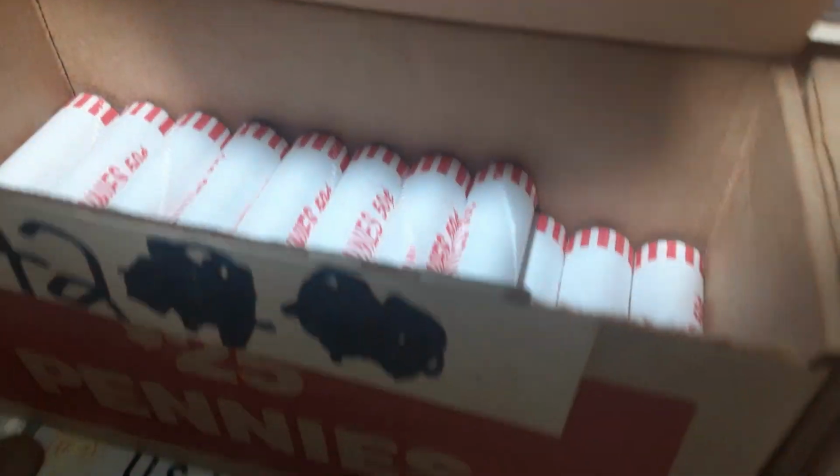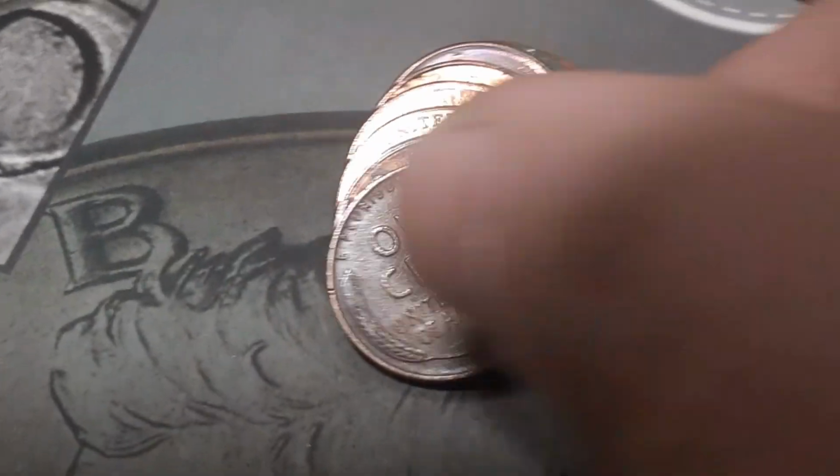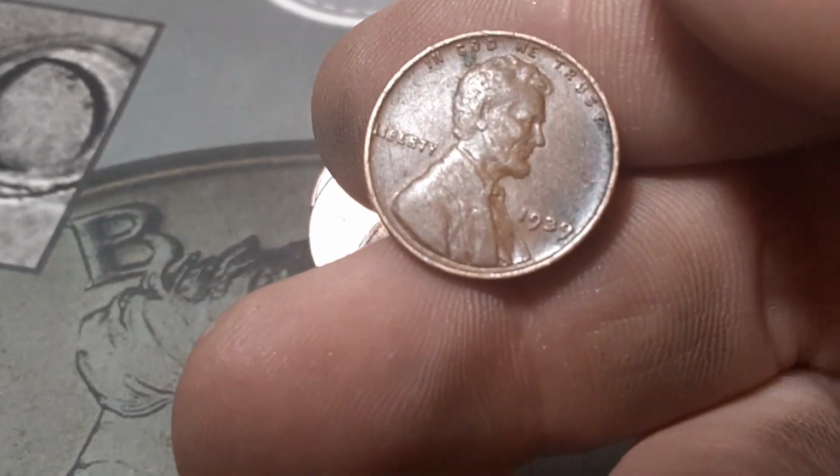That one's going to go right there. I guess I need to start checking these. Same roll, 22. Two behind that one. We're going to have another one, just 2 behind that one. Another 1939. That's 3. Nothing else in this roll. All right, I'll bring you back on the next one.